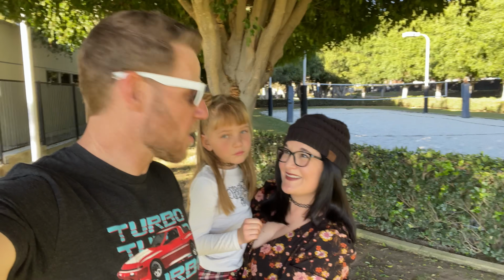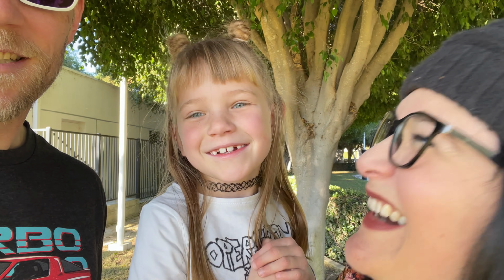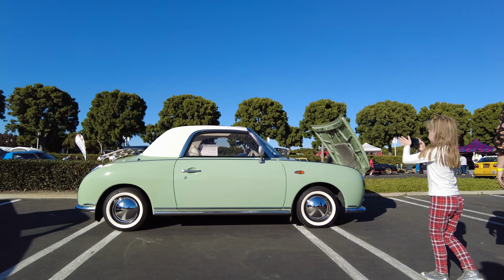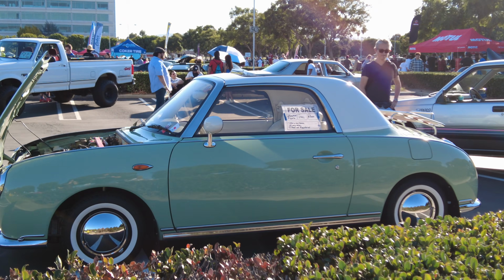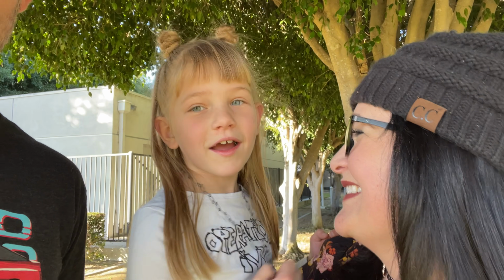Okay, we found a quiet place to wrap up. Which vehicle was everybody's favorite? Kiddo, you want to go first? I like the one that Mommy liked. Oh, the Nissan Figaro. I came here hoping to find that car. Was it as cute in person as you would hope? Yes, it was so cute. Kiddo, why is that your favorite? Because it reminds me of you.